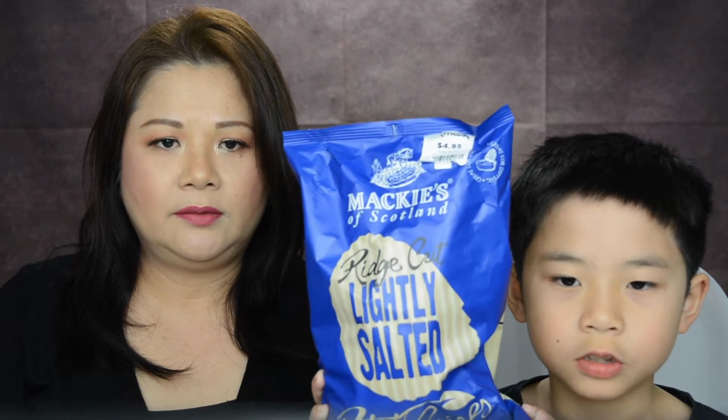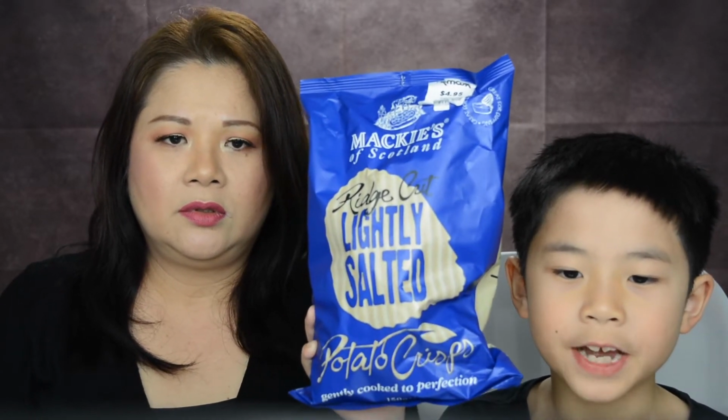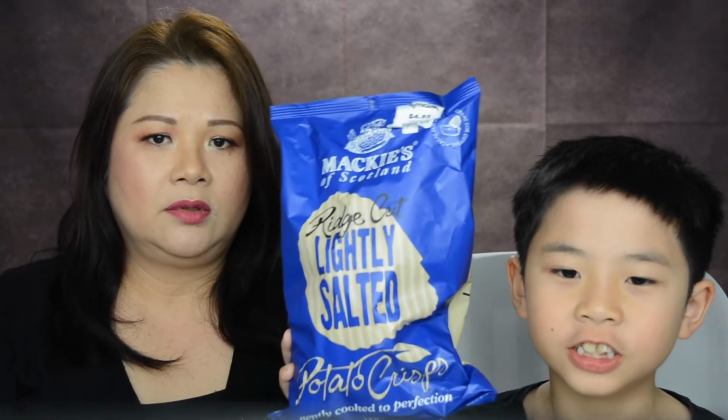I picked Macca's of Scotland. It's lightly salted potato chips, and it's gently cooked to perfection. It's $4.95, just to say how much it was. Yep. It's 150 grams.